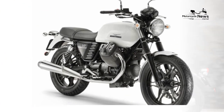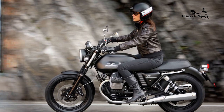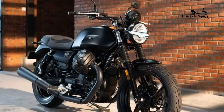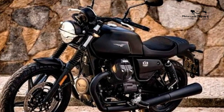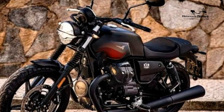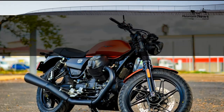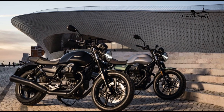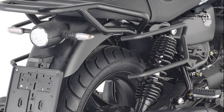Value versus rivals. When the original V7 was launched in 2009, it was refreshingly affordable, being priced similarly to the corresponding Triumph Bonneville. The same is true with the updated V7 II version, while the Stone, being the base model in the range, was the most affordable of all, starting at just over £7,000 when new. This is borne out by used values, too.